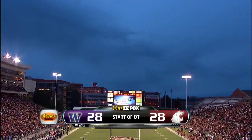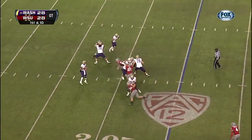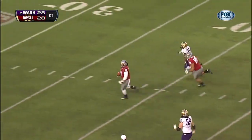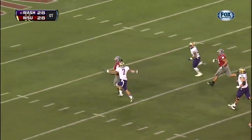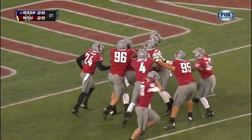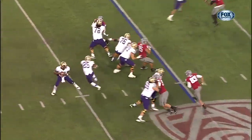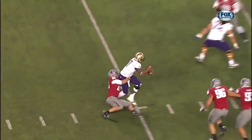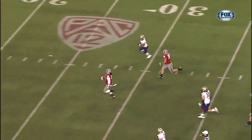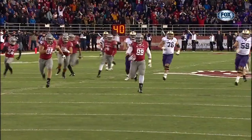Washington State, as we start overtime, tied at 28. Washington will have it first at the 25 as Price sets his feet. Flush. Throws it away. Picked off. Saved the game.